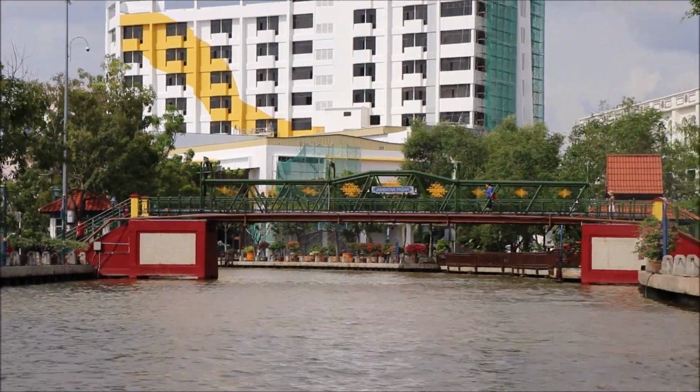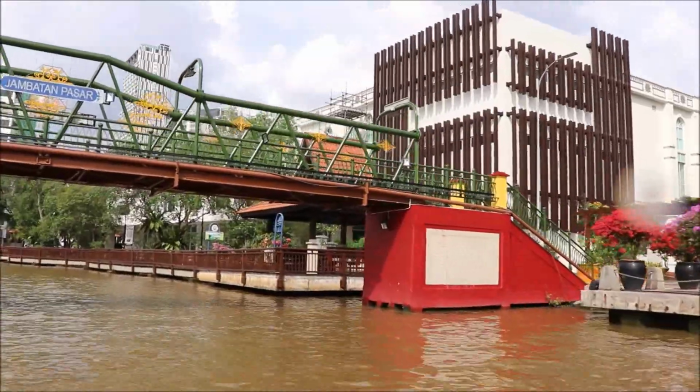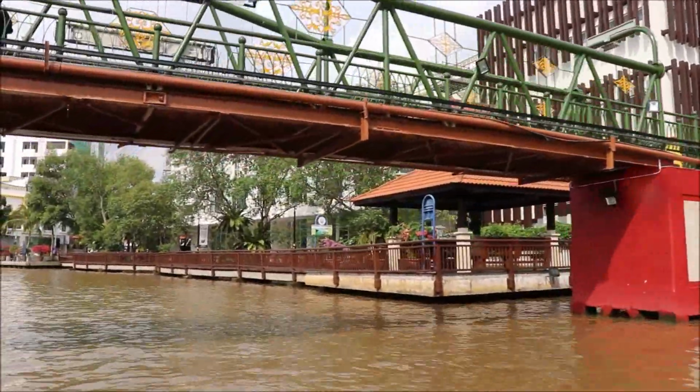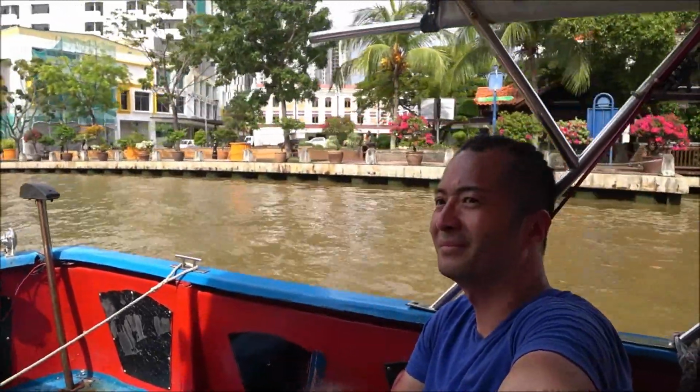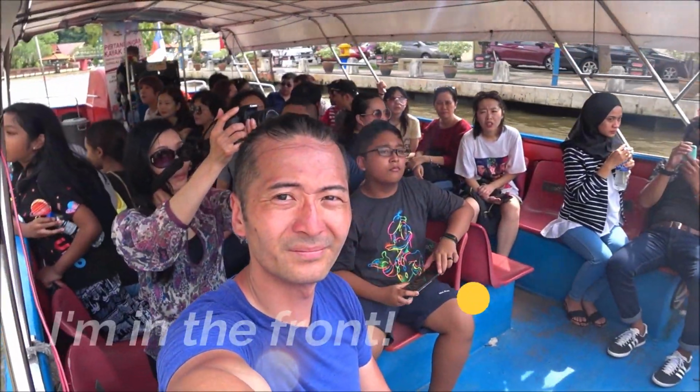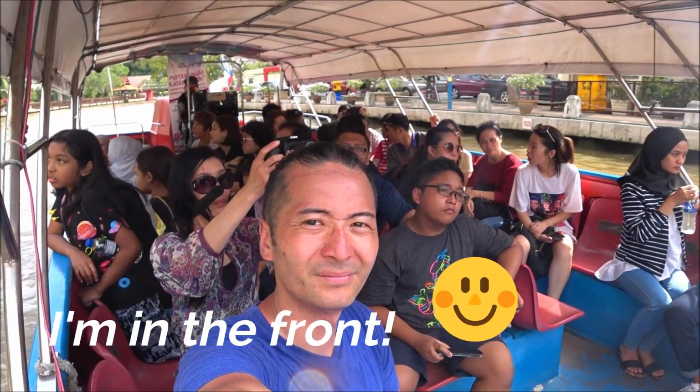Make sure you check out all the bridges here as well. Each one of them is unique in color and design. Oh, and to mention, the boat accommodates 40 passengers, and to get the best view, sit at the most front because seats at the back are undercover.